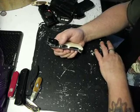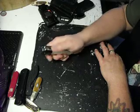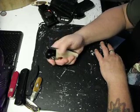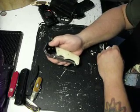Everybody loves to say that. Purchase, purchase, purchase, EDC, purchase, whatever. Is it effective? Yeah, probably not. But there's grooves in the handle here where your fingers fit right into it.